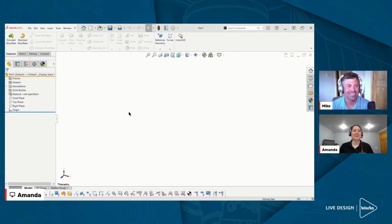Okay. All right. So, how do I get my icons to be a different color? That's one of the first things that I notice folks like to change, and also the background colors for their command manager and for their feature tree. So let's check out how we can do that.